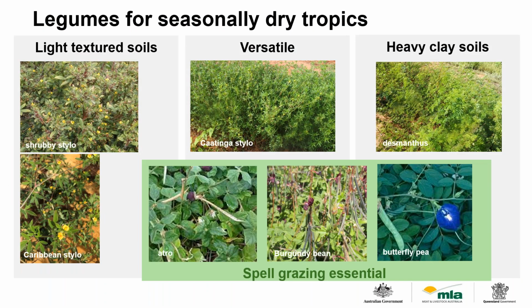So we now have a range of legumes for use in the monsoonal dry tropics, and some of the key commercially available ones are shown up here. They include shrubby plants like stylos and desmanthus, along with twining plants like the atros, burgundy bean, and butterfly pea. There are options for different land types and different scales of production, whether you're trying to build up a breeder paddock with stylos or develop a smaller area to feed weaners or steers.